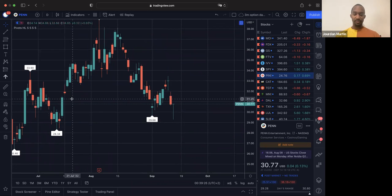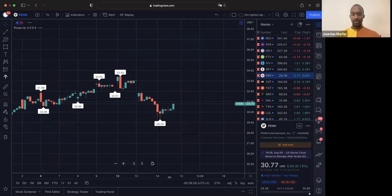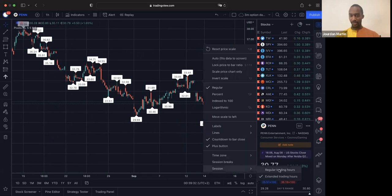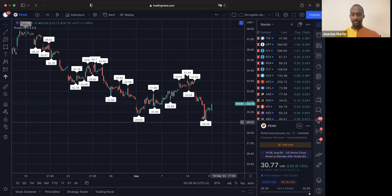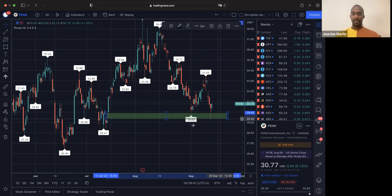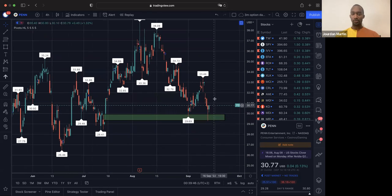What I see on PEN, it might be easier to look at the 1 hour and see if we take off our extended hours, you can more easily see the support bounce up to the 4. All right. So we see the support bounce right here. That's a triple bottom pattern. Boom, boom, boom. 1, 2, 3. So we got a triple bottom.